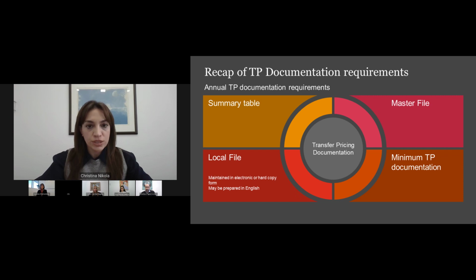It is important to note here that the local file needs to be subject to quality review by a local practicing auditor if prepared internally or by advisors outside Cyprus. This review must also take place by the deadline of preparation of the local file and filing of the tax return for the respective tax year.